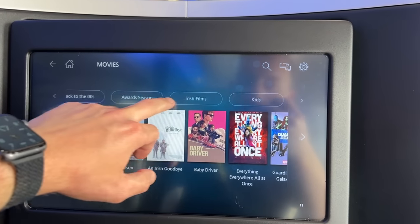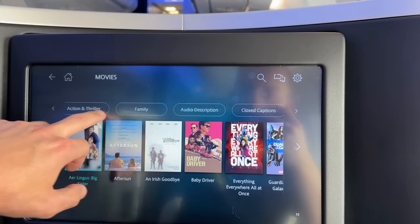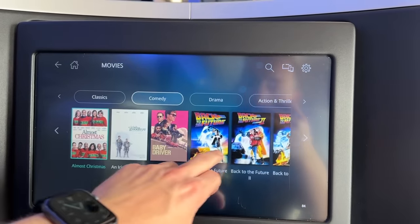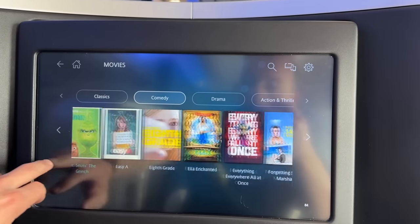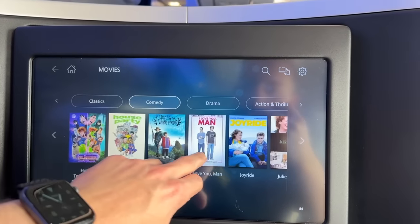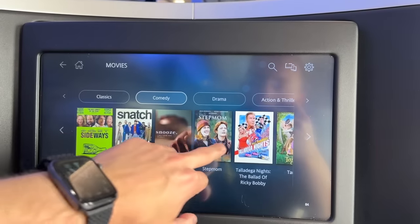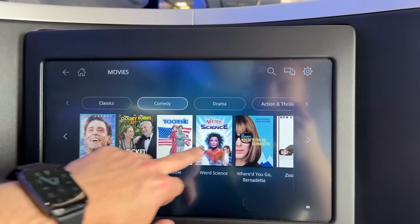Starting off with the movies here, you can see they have a large amount of genres where you can click on that and see a wide selection. All in all, I found Aer Lingus' movie selection to be pleasantly sufficient. There is more than enough movies to watch under all kinds of categories, and if you were to fly Aer Lingus frequently, you wouldn't have a problem running out of things to watch.